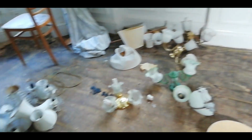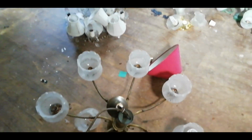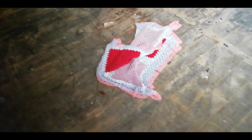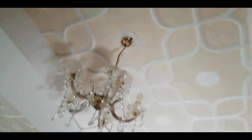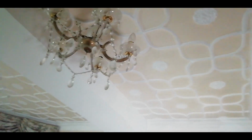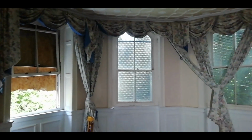It's strange, there's a lot of lights on the floor, so it's a bit strange. Oh, an old little blanket. Probably used to keep the old people's legs warm. The ceiling on this is beautiful. Really nice. Chandelier. Really nice place.